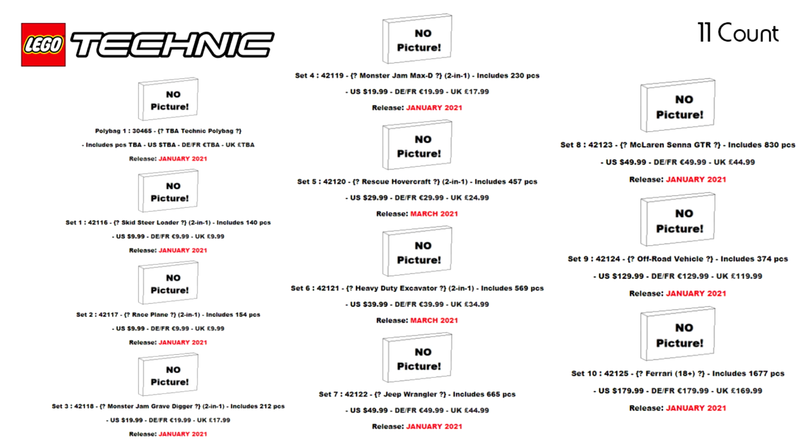And then we have our last two sets. We have set number 42124, off-road vehicle with 374 pieces for $129.99, which is a very weird and odd price per piece, so I bet that there's some type of technical component going on when it comes to that particular set. And that will be releasing in January. Same thing goes for set number 42125, which is an 18 plus Ferrari set, which includes 1,677 pieces for $179.99 in January of 2021.